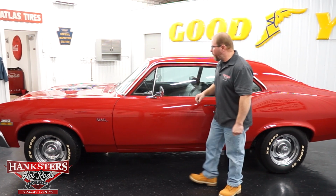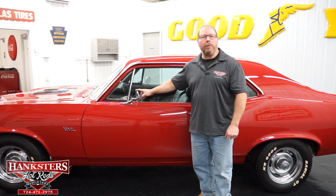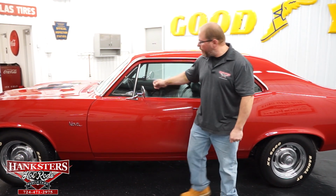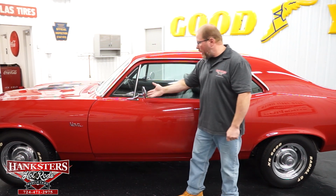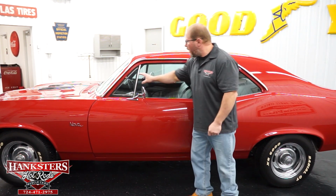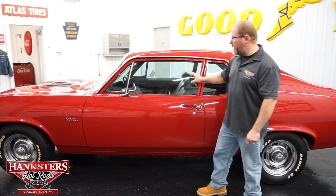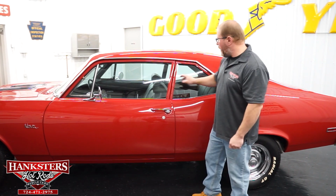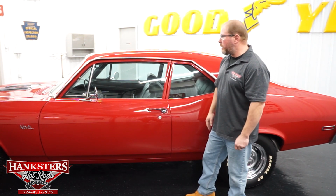As we come back a little further, you're going to notice it's got chrome mirrors. These are found on both sides, driver and passenger side. They've got the bow tie emblem on the back side of the mirror. The glass and the chrome facing on this is all in good shape. As far as our glass goes, you can see it's a slightly tinted glass on the sides. Vent windows are functional. All your other windows roll up and down just fine. No chips, no scratches whatsoever.